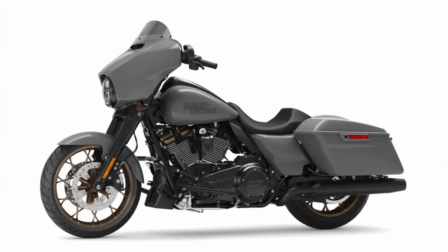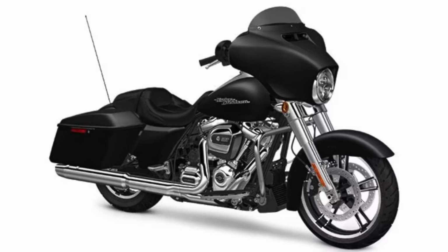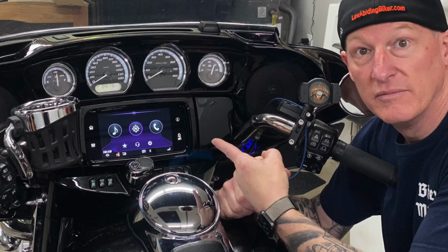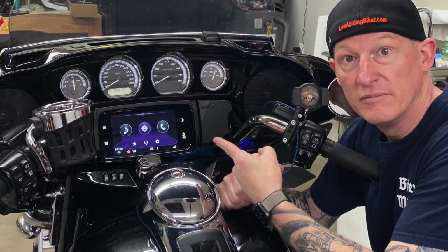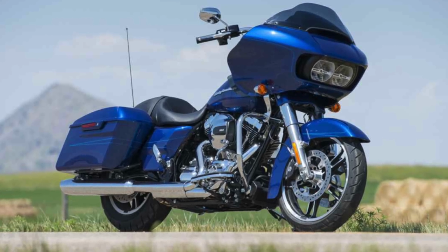Since 2014, Harley has certainly made many incremental changes with the release of the Milwaukee-Eight motor in 2017, and of course the newer version of the boombox called the GTS in 2019, among other things. But nothing like the Project Rushmore bike changes.